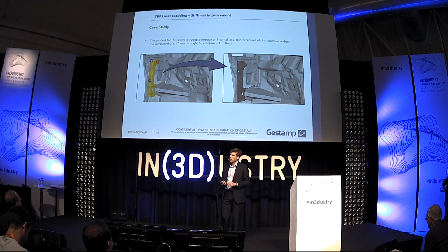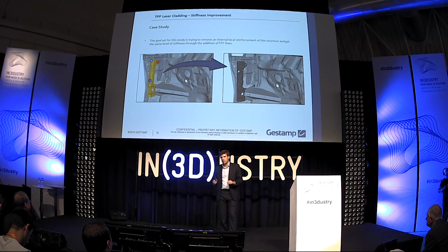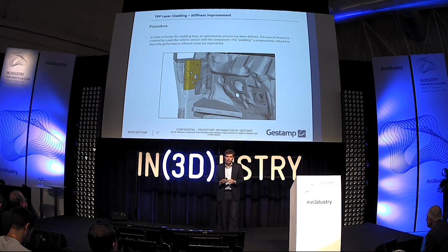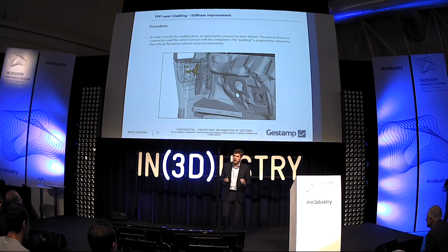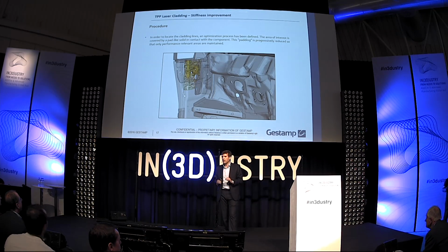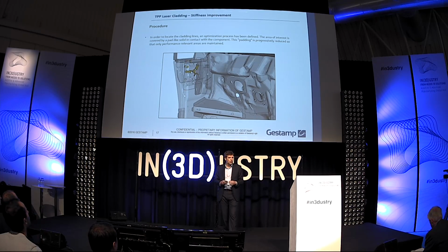In the left picture, we will see a patch, a standard solution, where we need these reinforcements in the side of the car to improve only the stiffness. But in this study, let's see how we can reduce that. We focus on the points of the patch that are really working to improve the stiffness, and we simulate how we can reduce the patch to the minimum expression while maintaining the stiffness behavior.